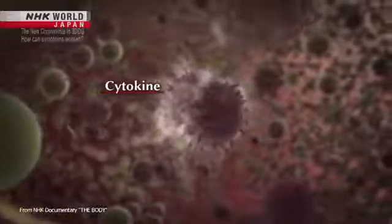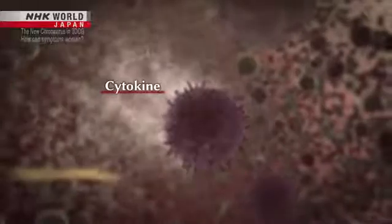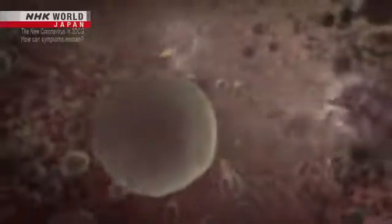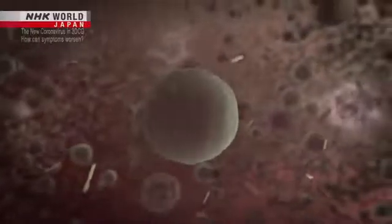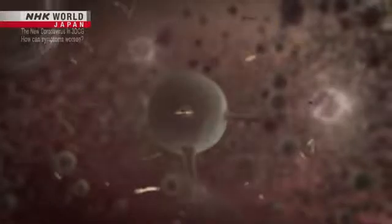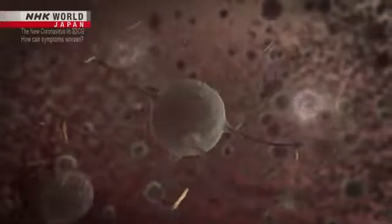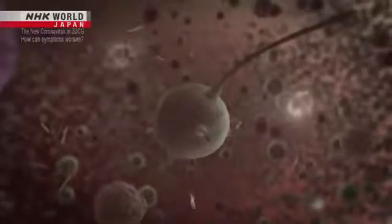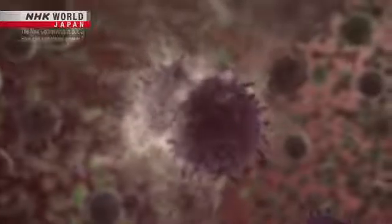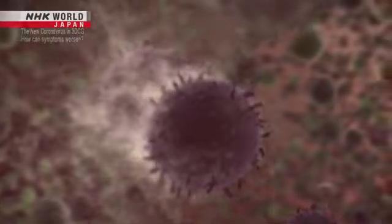Cytokines are a substance released by cells that allow cells to communicate with one another. They are used to send signals when so-called intruders enter the body. Because of this, cytokines are a key component of the body's immune system, protecting it from harm. But if too many cytokines are released, they can cause chaos among cells. This phenomenon is known as a cytokine storm.